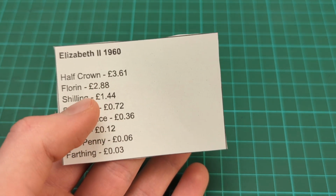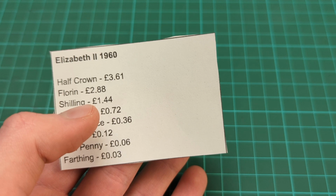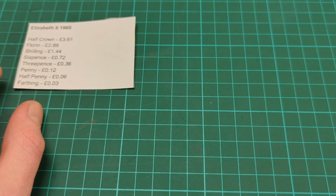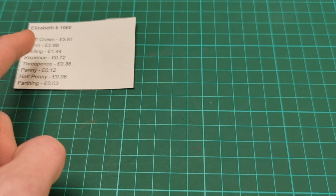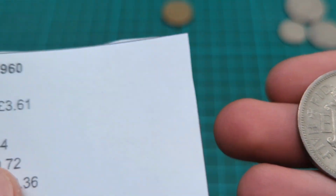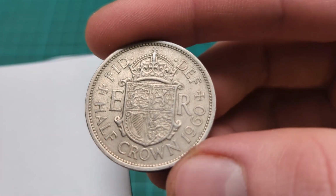For instance, a shilling in the reign of Elizabeth II in 1960 could buy you what £1.44 could today, although a shilling of course is only 12 pence. So I'll put that to the side, and we're going to get some coins to best visualize this comparison and the exchange rate between old coins and today's money in the time of Elizabeth II in 1960. In 1960, a half crown was worth £3.61 today. So a half crown could buy perhaps a bus fare or a meal deal, quite a valuable coin.